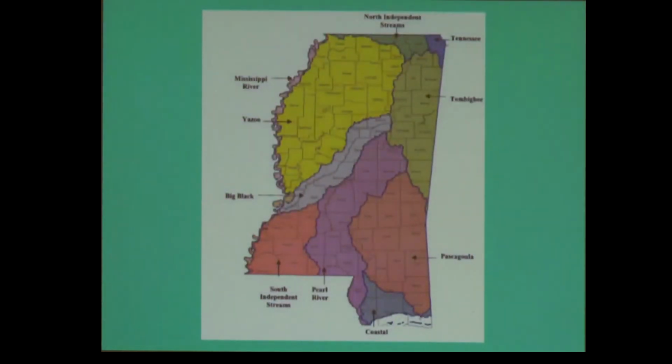There are 10 major watersheds in Mississippi, everything from the Tennessee, North Independent Streams, Tombigbee, Pascagoula, Yazoo, and you need to know what the 10 of them are.